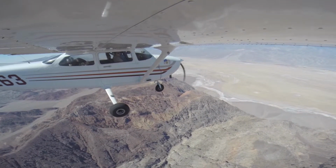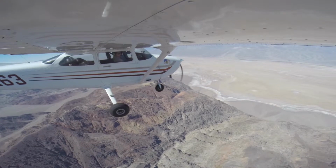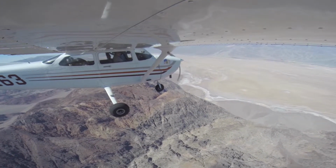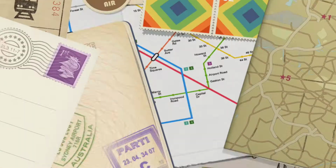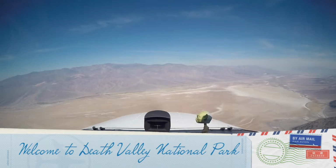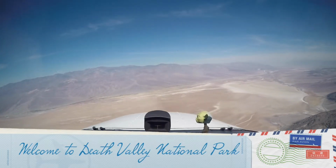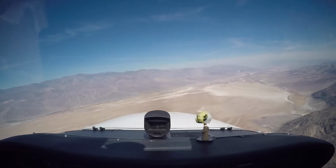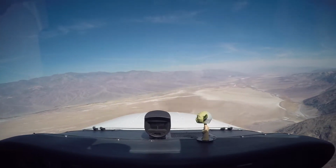Well, I think just over that little ridge there, we can just drop down and head north. Right there, that's awesome. Get it right down the canyon. Yep. Yeah, just kind of. Yeah. All things sense.